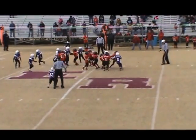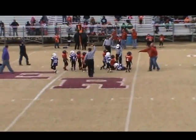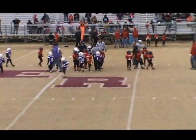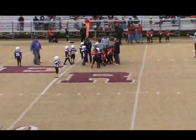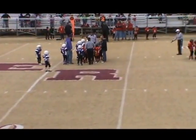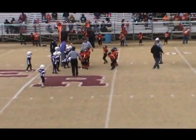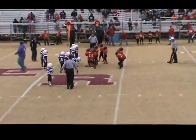Get him. Get him. And the quarterback's going to be sacked for a loss. Loss of 4 on the play. Stopped by a pack of Panthers. A host of Panthers in on the play. It's going to be 2nd down and 13 from the Joe Byrns 38-yard line. Second down and 13, Joe Byrns.